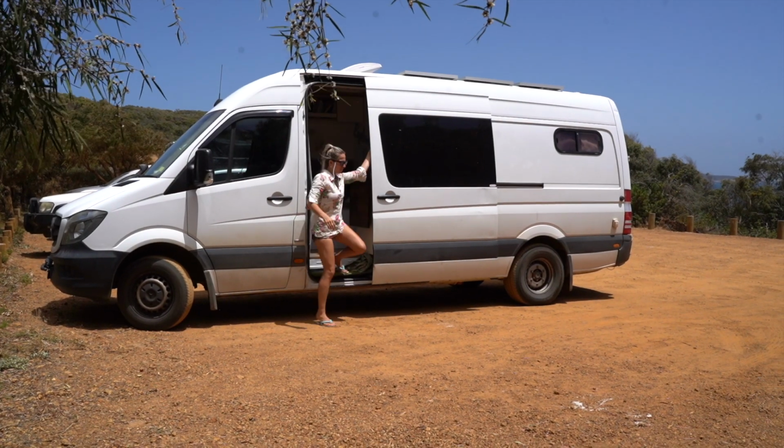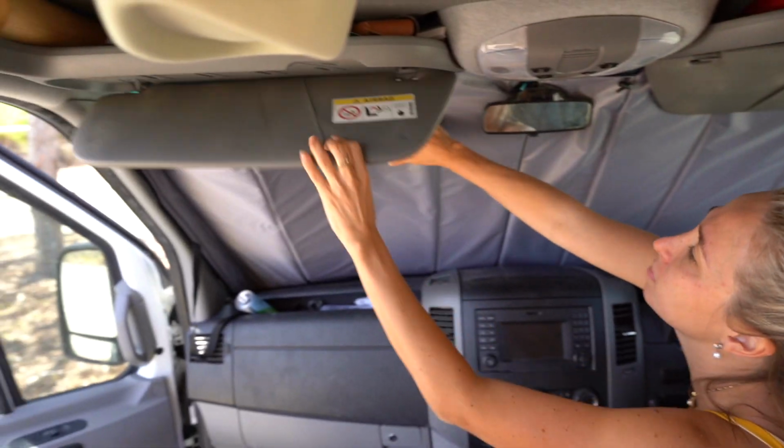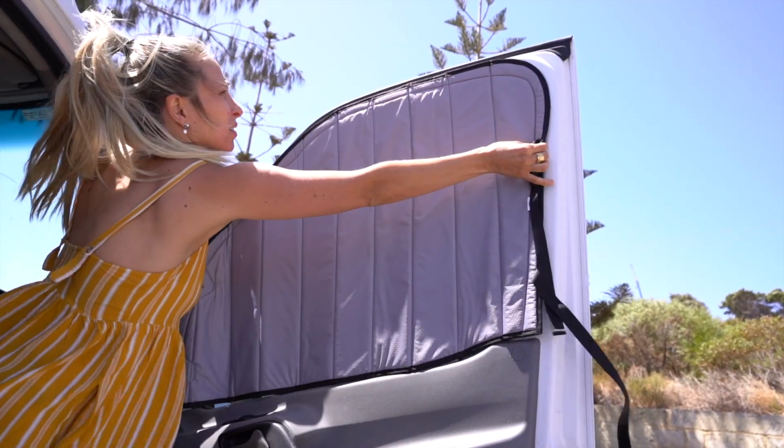We do have solar on the roof and a side window, but it's not super obvious that someone's inside. We always block up all of the windows when we're inside at night. We arrive late, we leave early, leave no mess. So we kind of sleep on the streets in big cities these days and no one knows we're inside. And we don't have any issues.